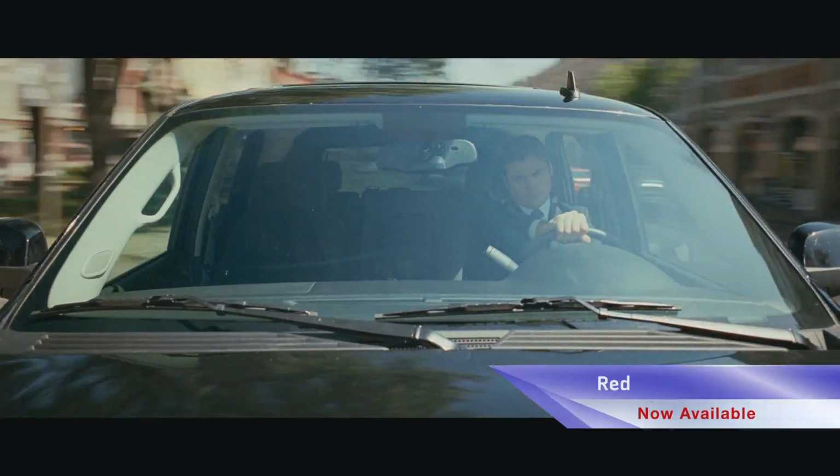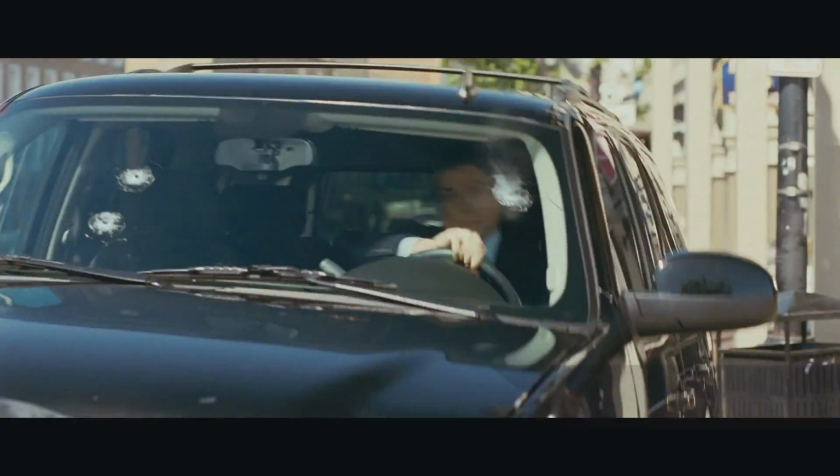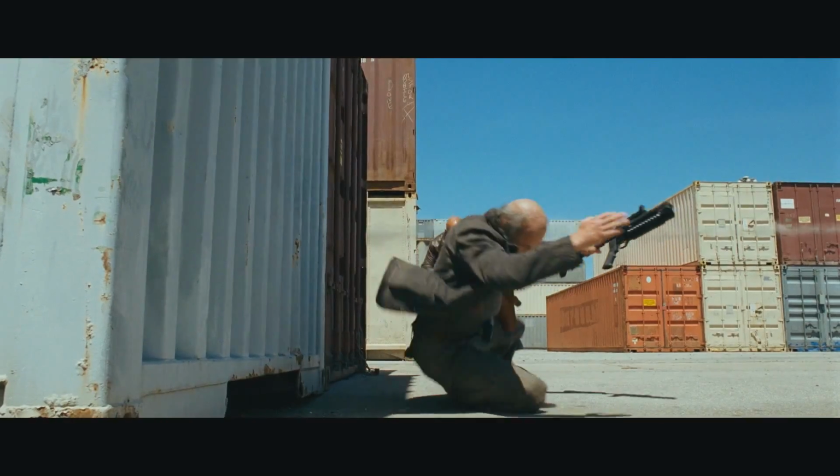RED? Retired, extremely dangerous. Based on a cult DC Comics graphic novel, a group of retired CIA assassins fights back when they're targeted for knowing too much in RED.